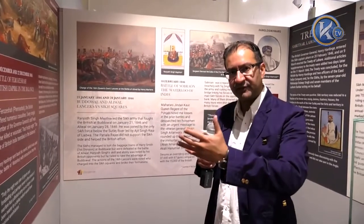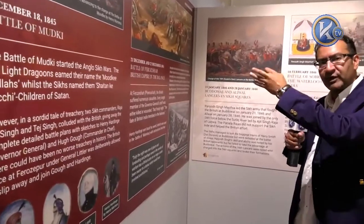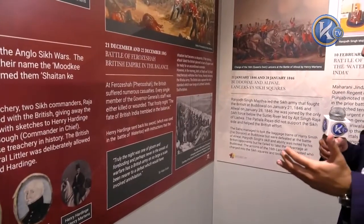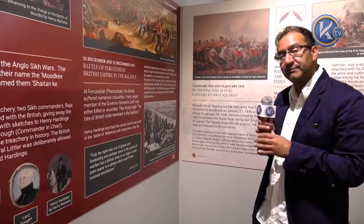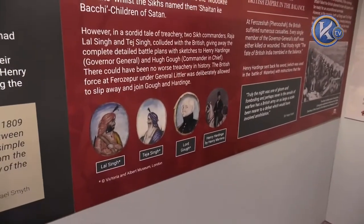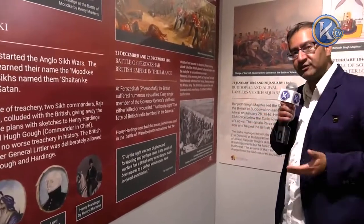What that led to were some stalemates in terms of the battle, but the Battle of Firozshah is when the British Empire was in the balance, because on the fateful night of the 21st of December, the British had thought that they were on the verge of defeat. Their situation had become tenuous and they were thinking of admitting defeat. However, unfortunately, some of the treacherous individuals in the Sikh Empire, Lal Singh and Tej Singh, withdrew from the battle, and as a result, it gave the British the victory which they never expected to win.